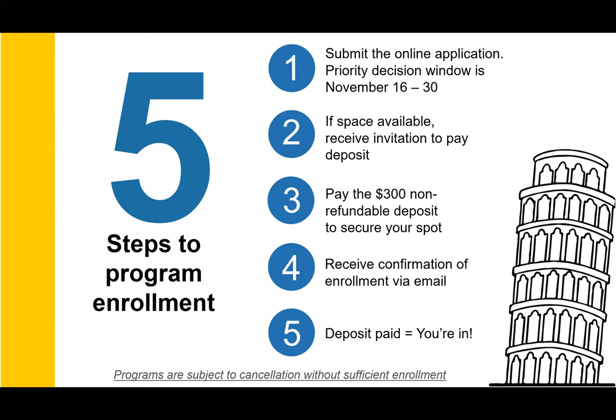It never hurts, however, to tell a friend. So if you know someone else who wants to go or you think it's a really good option, we appreciate the referrals.